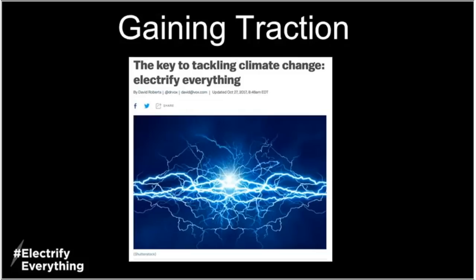So let's dig into the gaining traction side of things. This term was coined by David Roberts last fall, Electrify Everything. I love that it is an alliteration. It's sticky. Now, one point that I want to make here, and I'm going to continue to make through this, is he's talking about climate change. It is a dangerous thing to bring up with a lot of clients because some people are not going to follow along with you on that. So we do our very best in our messaging to avoid climate and instead to talk about things that those clients care about and how electrification can solve their problems that they're trying to solve with options that just happen to be electric.